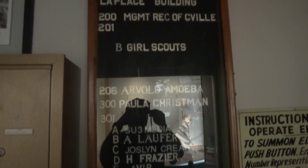416. Let's see what's in here. Looks like a wind tree pole. Oh, it's open. Look at the steps. It's all dark in here. It's called the LaPlace Building.